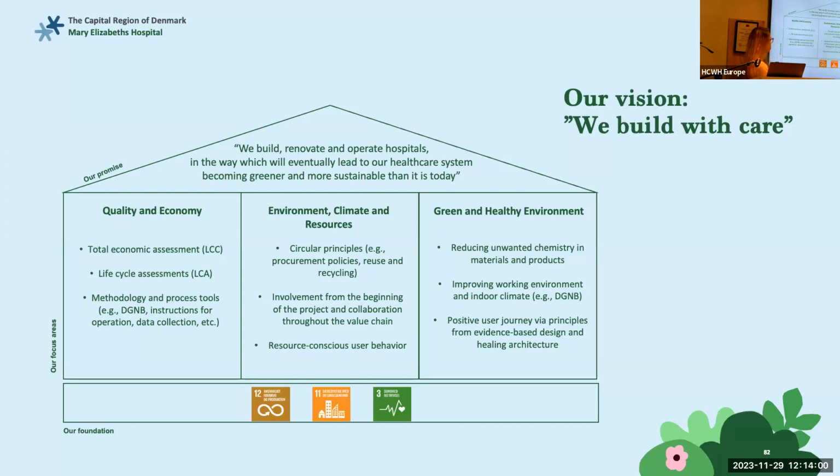So we have a focus on quality and economy, where we talk about life cycle assessment and life cycle cost assessment also. So when we buy something, what does that mean when we need to operate that thing? Why do we need a new scanner, for instance? Do we need the new scanner because it's really costly? What are the benefits there? How can we operate that? Do we have people that can operate it, because technology goes further?